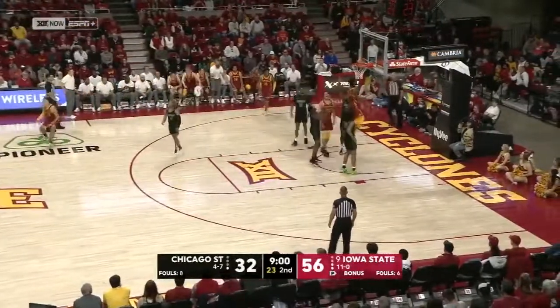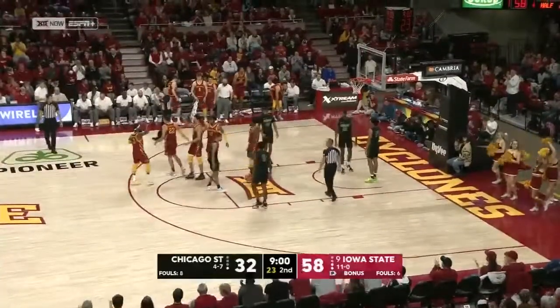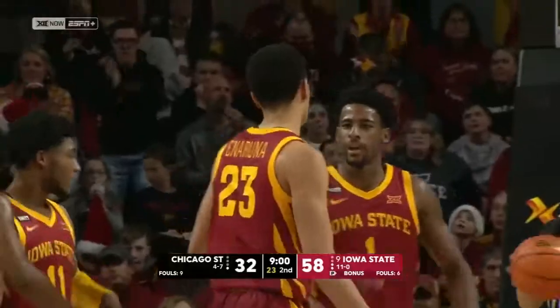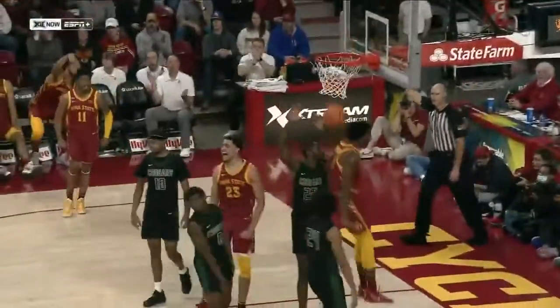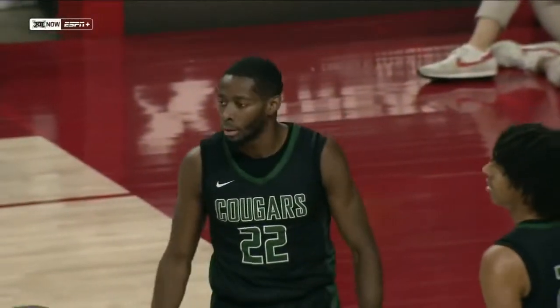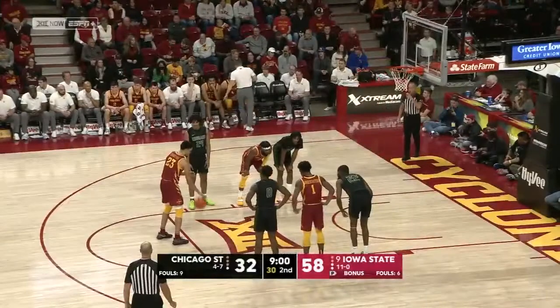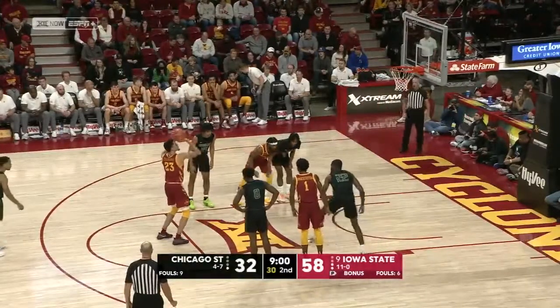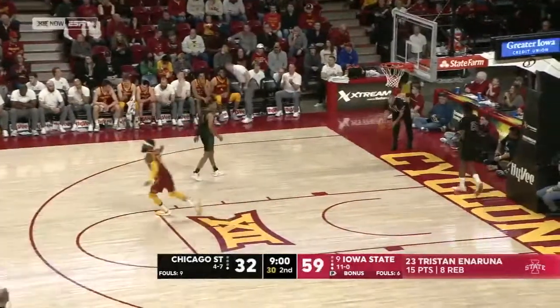Enaruna with the left hand and a foul. Tristan Enaruna, one shy of a career high with 14 points. Another impressive left-handed finish, too. I mean, that's tough. You got a guy leaning on you, and he goes up. He does a great job of creating space with that right shoulder. And the lead is stretched to 26. Make it 27, and that ties the career high for Enaruna.